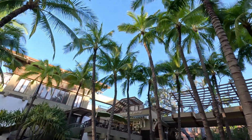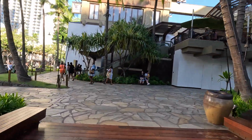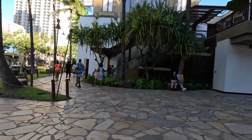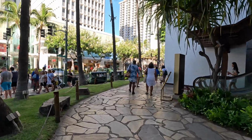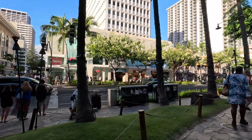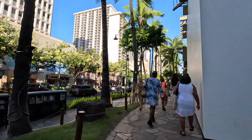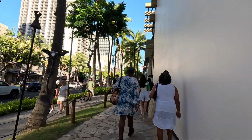And then all of this area here, this pavilion area, on the right-hand side by that pink hotel, there is a pavilion. And that pavilion is where the Royal Hawaiian Shopping Center will have different cultural shows. So, for example, hula shows, any sort of cultural practices, just different cultural demonstrations that are free. There's also some other cultural classes that you can take for a small fee.